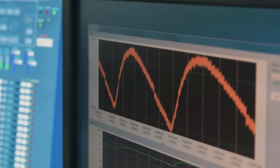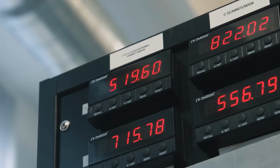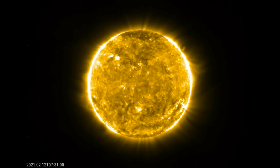Much of the data we've received from these instruments is of little interest to the average space enthusiast. Raw data that will provide scientists with valuable clues to the nature of the sun. But there is one sensor on board relaying images back to Earth that we can all enjoy.